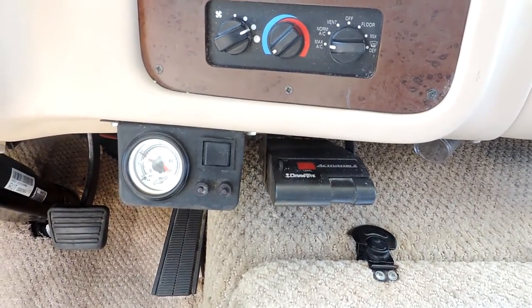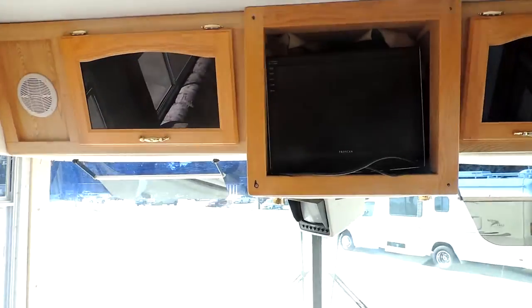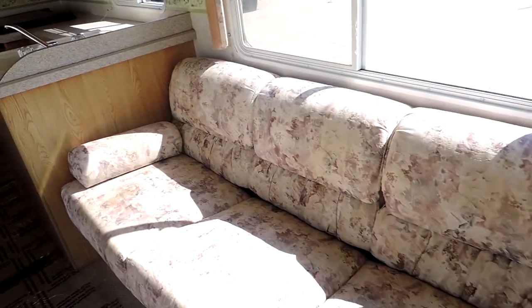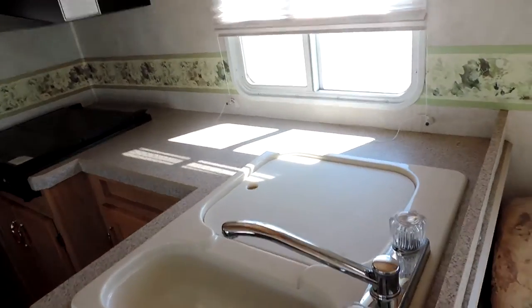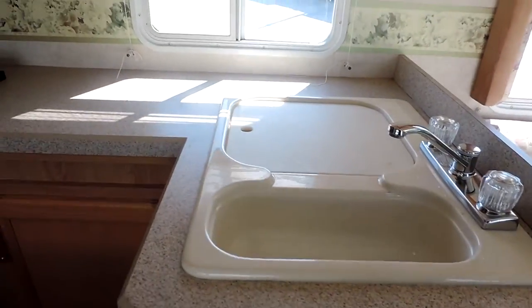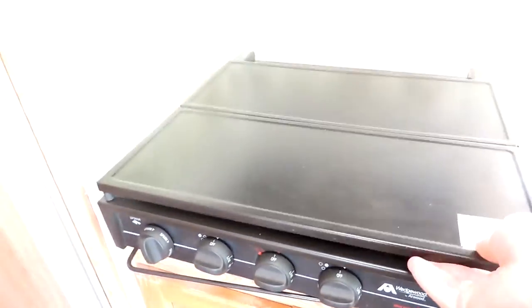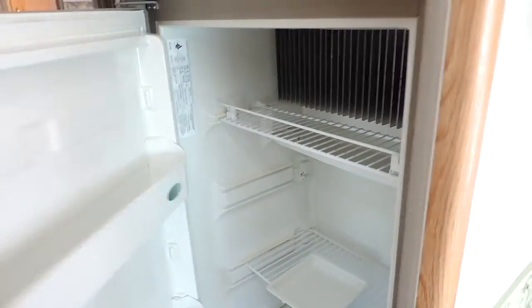It's got the pump and releases right there, Tekonsha brake controller, little flat screen TV overhead. On the right side is a couch that makes into a bed, very nice and clean. Nice L-shaped countertop in the kitchen, double sink with cover, three burner stove, very clean, Sharp Carousel convection microwave oven, Dometic refrigerator and freezer, very clean.